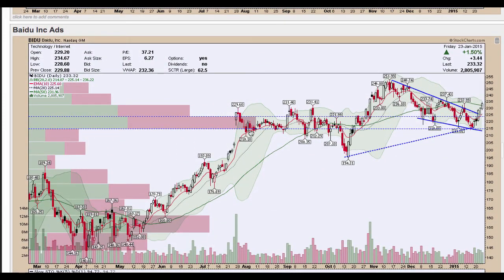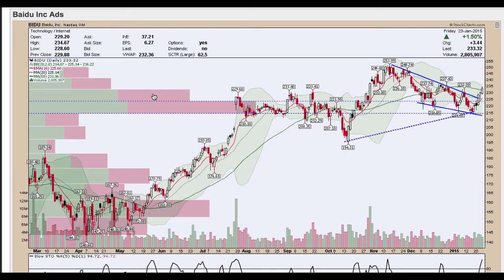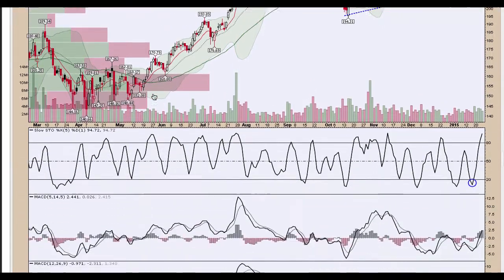Baidu, we pointed this one out on Wednesday, Thursday. Some of you might have taken this stock. Saw a nice dragonfly doji there, long-legged doji, and a move back above the 50-period moving average. Had nice volume by price support. Everything going for this stock going into the week. I don't know when earnings are, but I got to suspect that they're soon.